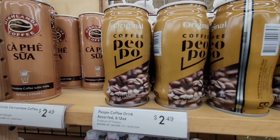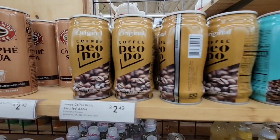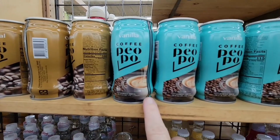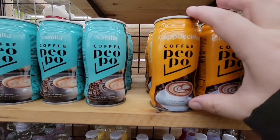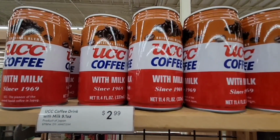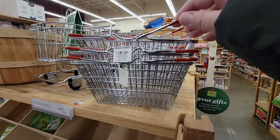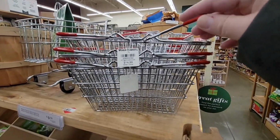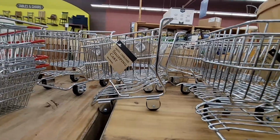Now, of course, I like to see fun coffee. I have never seen these before. But the cans are just cute. You have the vanilla coffee, the cappuccino, coffee with milk. And $3 is actually an average price. Now, these little shopping baskets and shopping carts are super adorable.